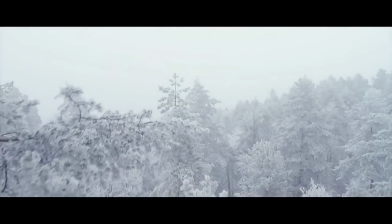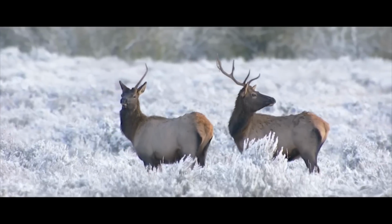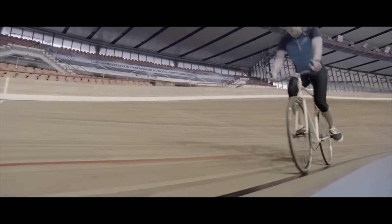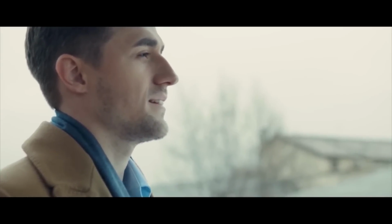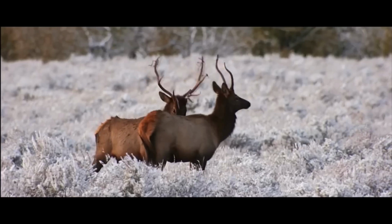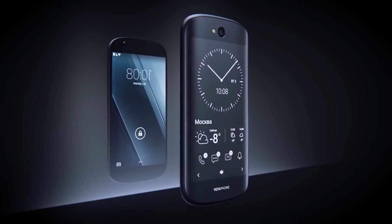What if we see the world around us the wrong way? What if we are just used to a one-sided world? Feelings, dreams, hearing, seeing, love, used to one-sided freedom, one-sided communication. But what if? What if one side is not enough? Yotaphone, the phone with two fronts.